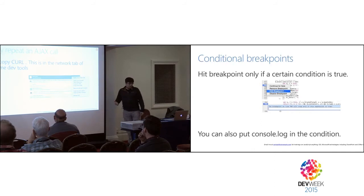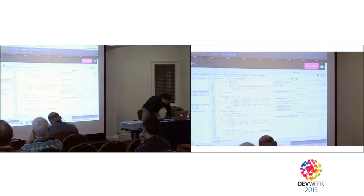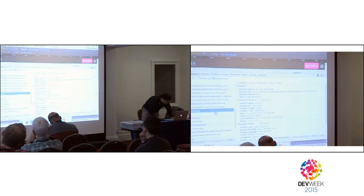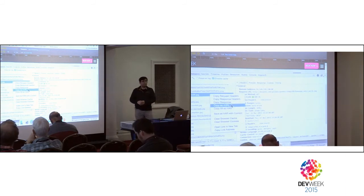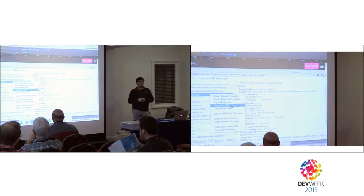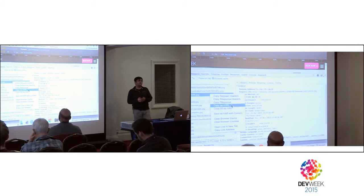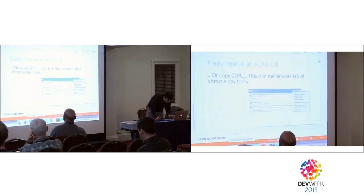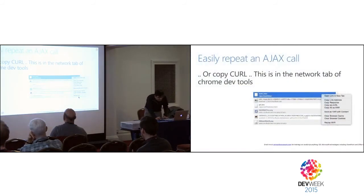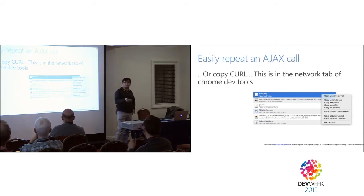You can easily repeat an AJAX call. Any of these requests that you saw in the network tab, let's go back here. Network tab, and look at any one of these requests. Hey, that's me. So that's cool. I can right-click and copy as curl. Curl is this command line tool that allows me to basically do a REST call easily using the command line API. It's built into Unix. It's a very popular tool. I have the ability to copy any request as a curl request, or I also have the ability to replay XHR. You'll find this useful in authenticated scenarios where you want to replay a request under the logged in user's credentials.